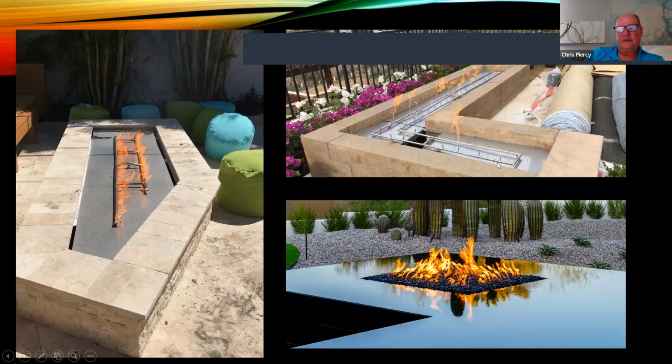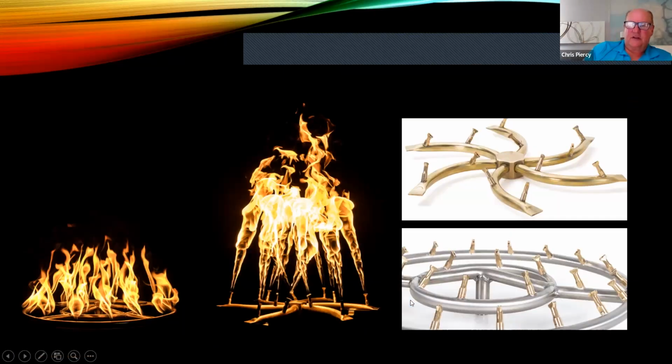Here's some examples of some custom shapes. Here's a big L-shaped burner system. Here's a weird triangular thingy. I don't know what shape that is exactly, but here's a really awesome vanishing edge or negative edge water feature with a fire feature in the center of it. Pretty cool.